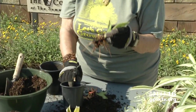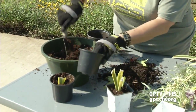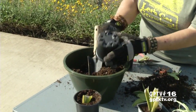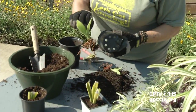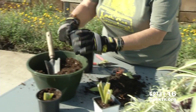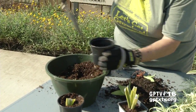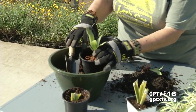So here we have one of the babies, and we start out by adding a little potting material to the bottom. This container has many holes in it because the Sansevieria is a succulent, meaning that it doesn't need a lot of water. The second thing is it'll take the reduced light in the house. We'll want to give it a little bit more light when they're first growing, like a south window during the middle of the winter.